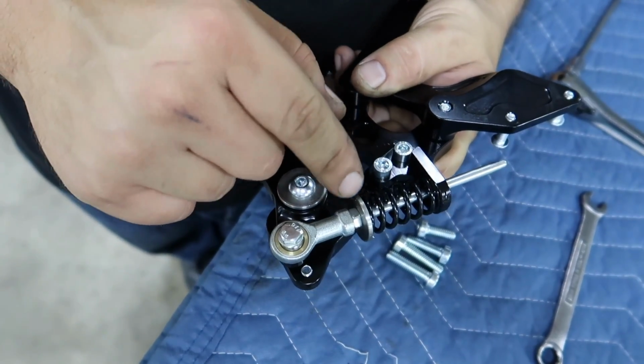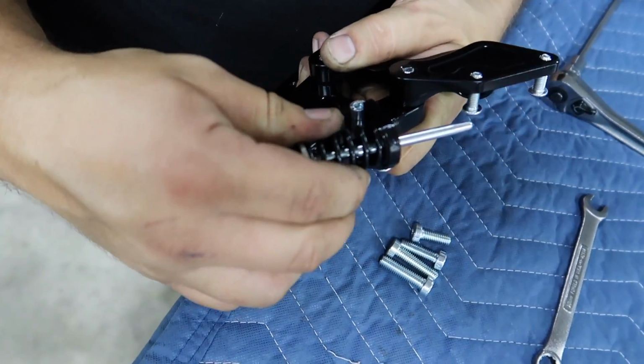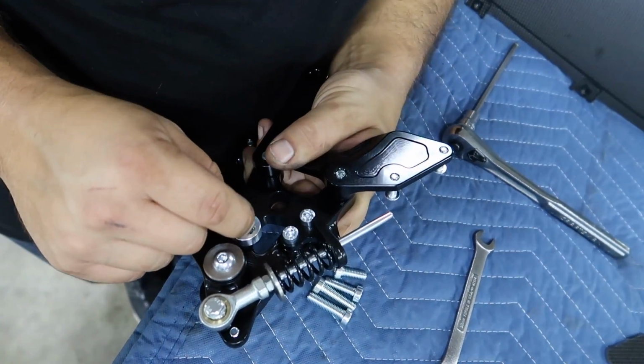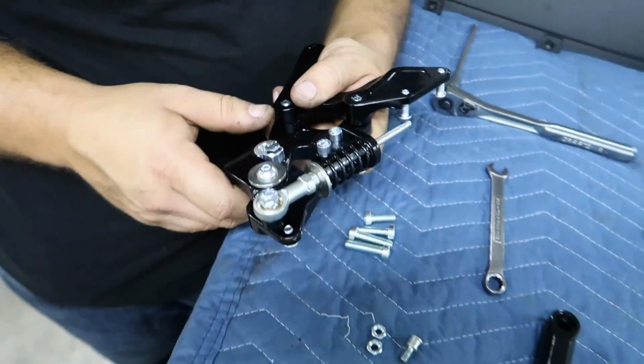We put the new spring and then the new stainless retainer on. And then I put the setting for this in a stock position where it was before, and then we'll just adjust it from there. Yeah, perfect.